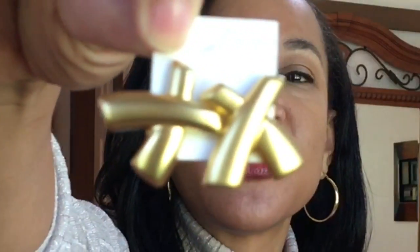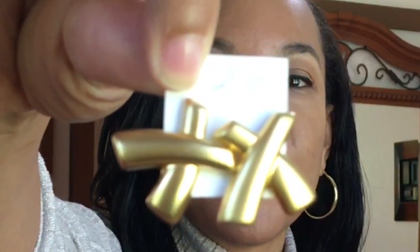And then I got these little X's. I just think these brushed gold X's are just adorable. So those are all the 5 pieces of earrings that I got in this $3.50 bag. So next time you're out thrifting, check those out.